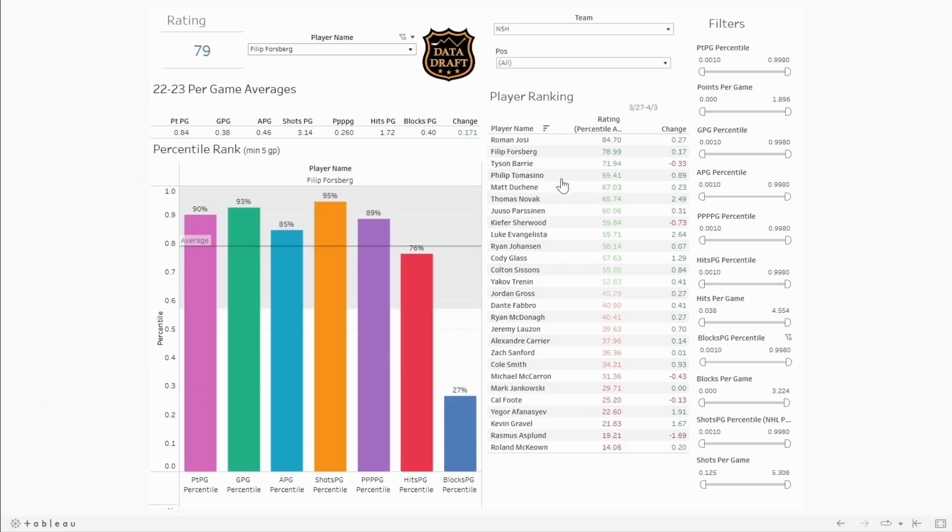Tomasino is probably there for you. Novak might be there. Parsonen's out. Evangelista might be there for you. And these are a bunch of guys that are all trending in the right direction. Cody Glass could be an interesting play in a 7-game week. And again, I believe they have 7 games and 2 off nights, if I'm not mistaken. So that could be a really interesting play for volume specifically.